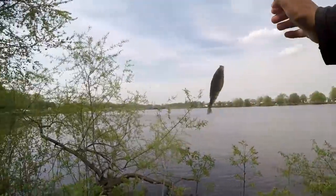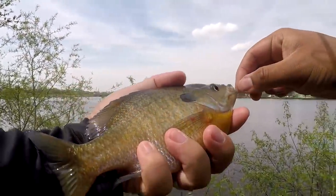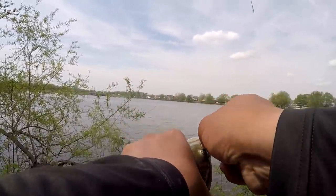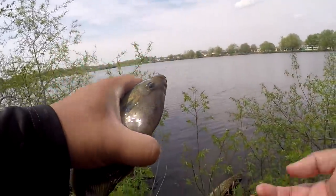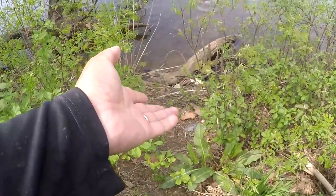Hey, just a big bluegill. Just a big bluegill. Pretty nice size too. But yeah, we got this one today already. Man, inhaled. Oh, hell no you don't. Oh, look what you did. Well, let me release you first. This fish always like to give me a hard time. I gotta go get it.